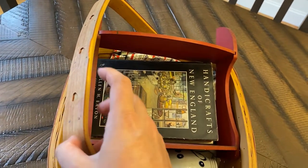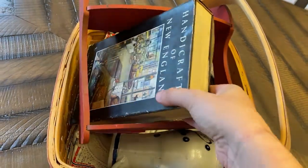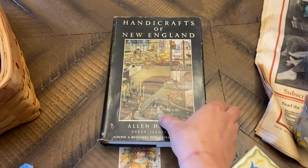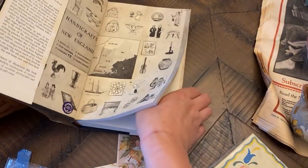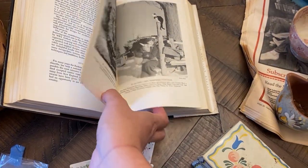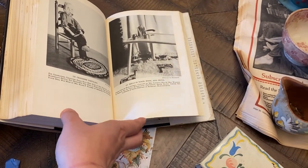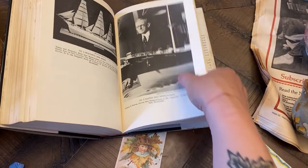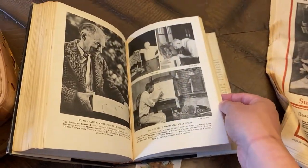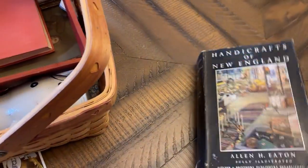And then I have this basket. I feel like there was more stuff. I could be wrong. This was in the person's library, Handicrafts of New England. I thought this is kind of a cool reference book. I don't know if I'll be using it as a reference or just kind of flip through it, but this is really neat. Ship models, wood workers, sculptors. Yeah, neat old book.